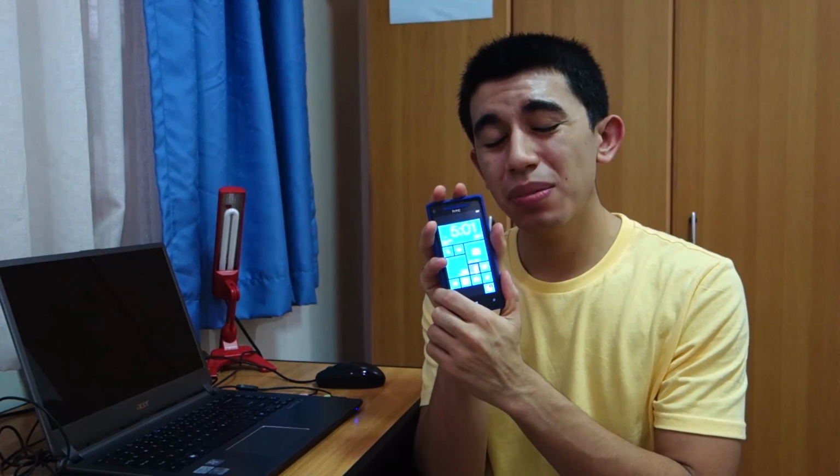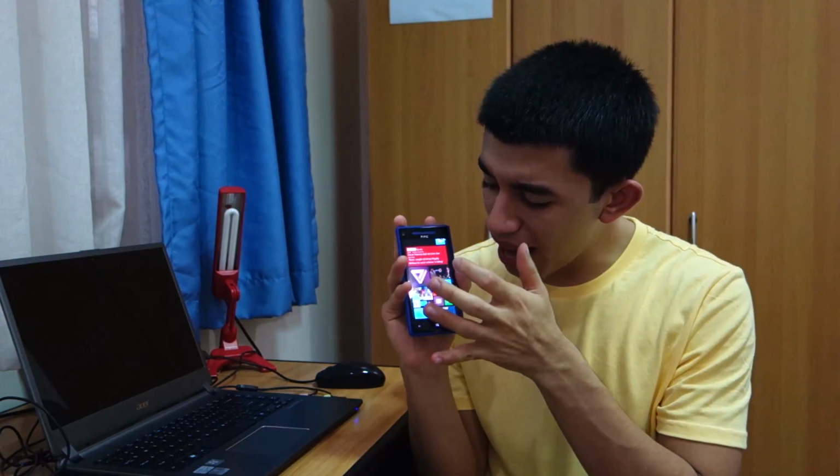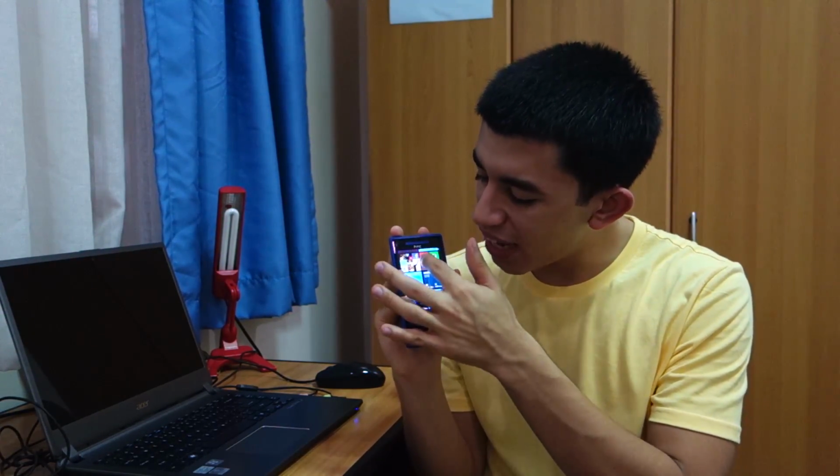So that's basically about it on day one of me using the HTC 8X. I love the design, but I'm sorry, the software, the platform on it basically sucks. I'm still getting used to it. I like the home screen. I like the live tiles, yeah.